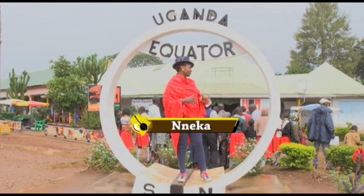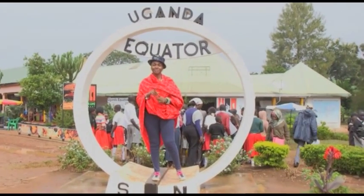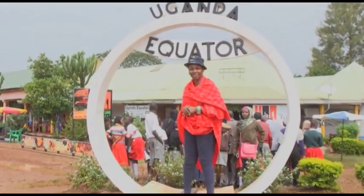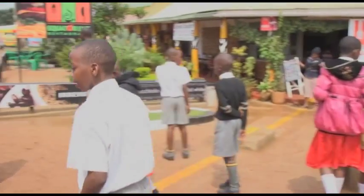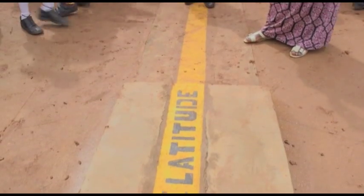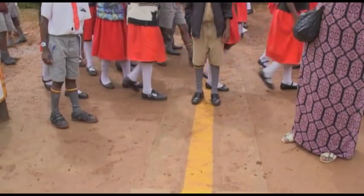As you see, we have lots of tourists. It's a very popular tourist site right here in Uganda. So stay with us, let me see what the equator is all about. Don't go away. In Uganda, one can bestride the equator line with one foot in the northern hemisphere and the other in the southern hemisphere.